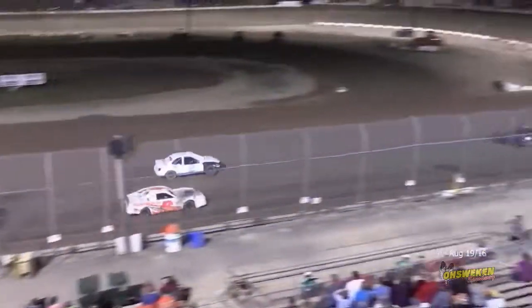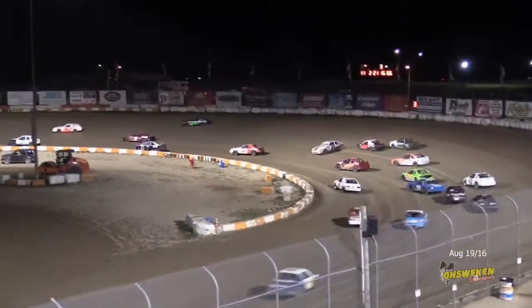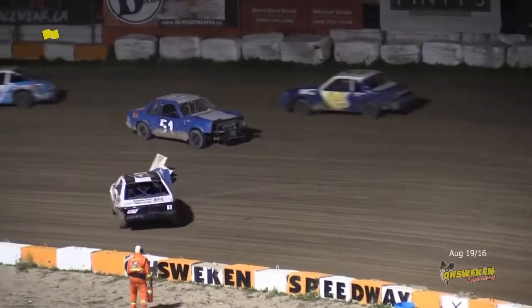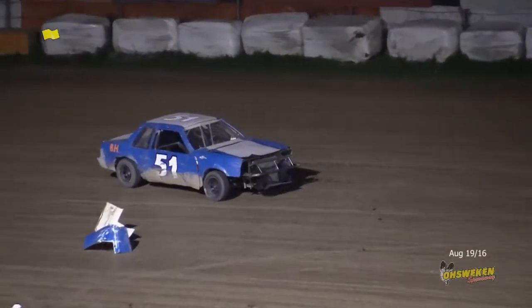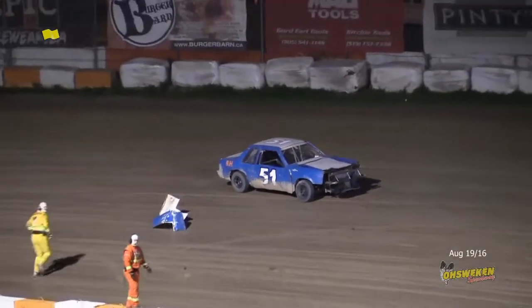Patrick Abramson with the lead. He's looking for his first ever Ministock feature win. And now Brandon Jansen's up to the top side in turn 2. Oh, the 63 gets turned around in 1 and 2. Trevor Young gets a piece of him and rips the nose cone off the 51. So the nose cone will lay there in the corner, and that will bring out the yellow flag. Trevor Young just caught a piece of Crumby.